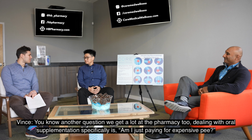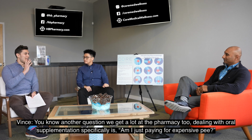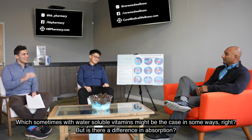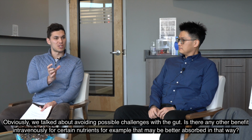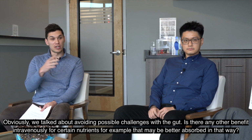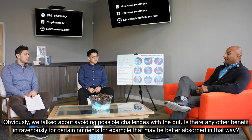Another question we get a lot at the pharmacy too, dealing with oral supplementation specifically, is, am I just paying for expensive pee? Which sometimes with water-soluble vitamins might be the case in some ways, right? But is there a difference in absorption? Obviously we talked about avoiding possible challenges with the gut. Is there any other benefit intravenously for certain nutrients, for example, that may be better absorbed in that way?